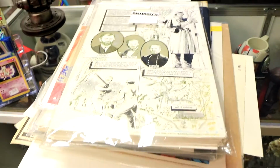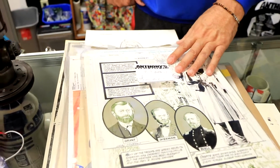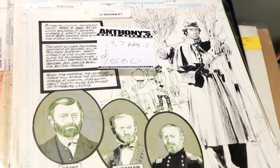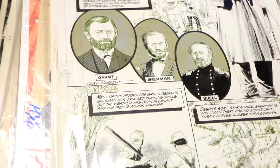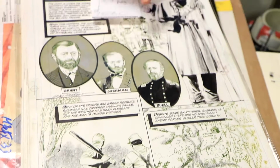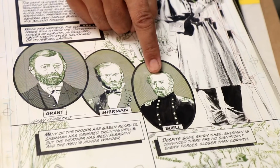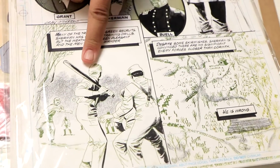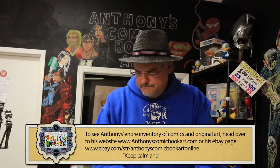All right, so to continue on with the Gray Morrow stuff, this is 37 pages of Civil War historical stuff, which is a great subject matter for Gray Morrow style. Look at that. You have Grant and General Sherman and Buell. I don't know who Buell was, and then you have them playing baseball in 1864, which is pretty cool. So that's 37 pages of the Battle of Shiloh.